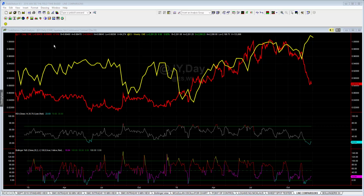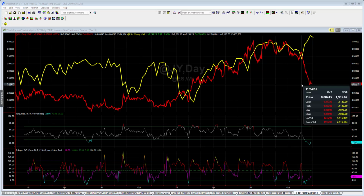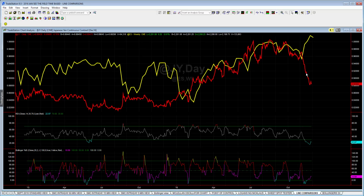Well, let me show you on a chart. This is on a daily basis. This is the yen. This red line is the yen dropping in value, and this right here was at about the same time on November 4th. The yen falls in value and our stock market rips higher. So what is it about the yen that makes our market go higher?